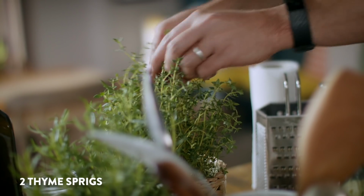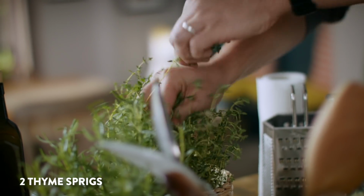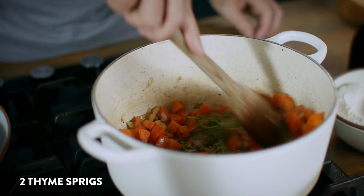The garlic will soften down, I'm gonna add a few thyme sprigs, but really what I want to do at this point is deglaze the pan with a little touch of red wine.